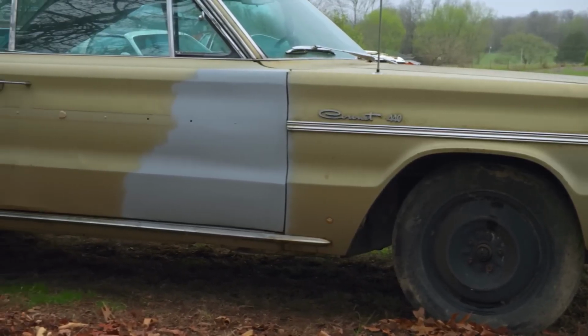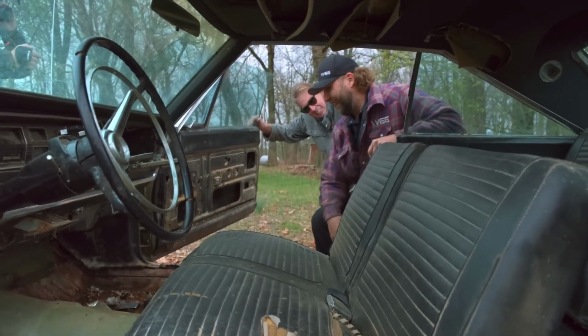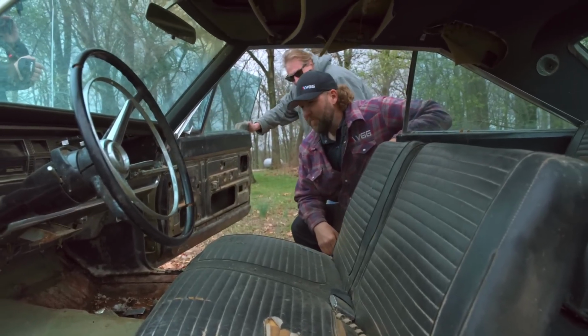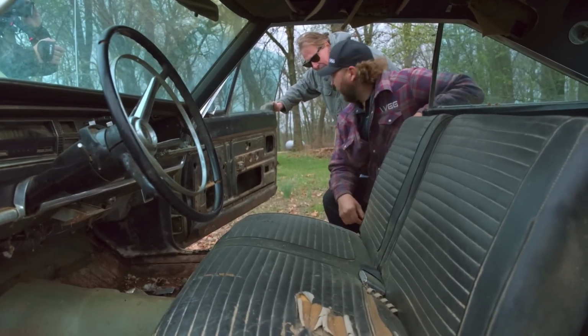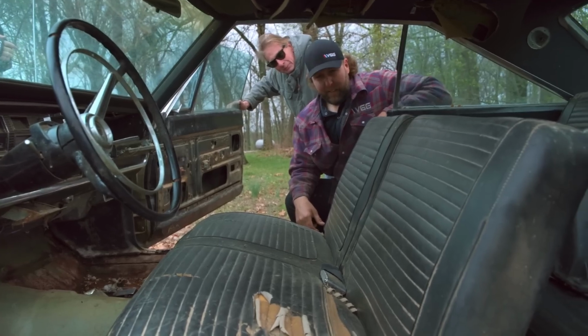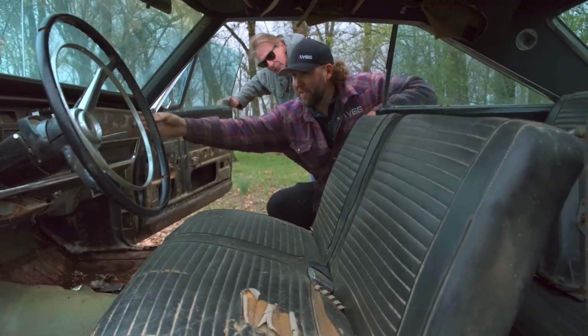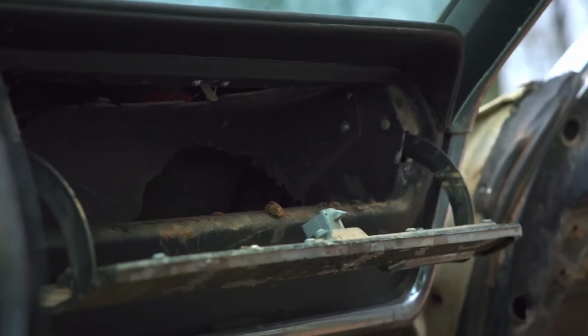Let's have a look. All right. Oh. Yeah, you lead the way. Oh, boy. It smells like a bowling shoe full of mouse house with a hint of green onion. Yeah. A little chop back action will fix that right up. Seat's actually not terrible. The dash is all there. Oh, yeah. Giant mouse house in there.